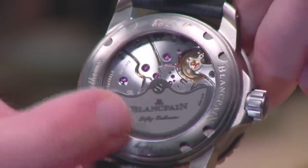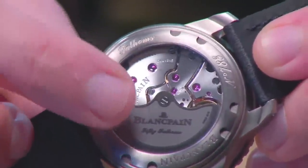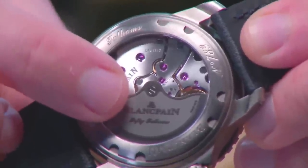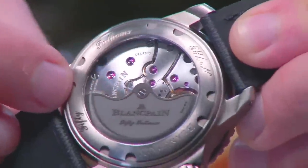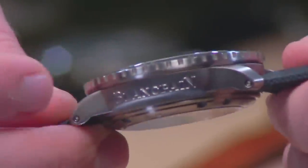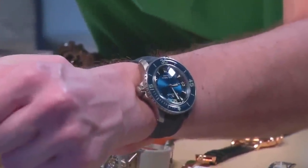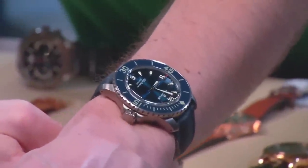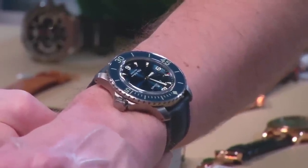The screw heads are black polished, and if you look carefully, you can see there's an unconventional finish on the bridges. It's a sort of satin spiral that emanates out from the center. It's more interesting and more original than Côtes de Genève, and it perfectly matches the satin finish of the case itself. Throw the watch on the wrist and you appreciate what 50.6mm lug-to-lug means for fit on a smaller wrist. I would buy, own, and enjoy this watch without reservations.